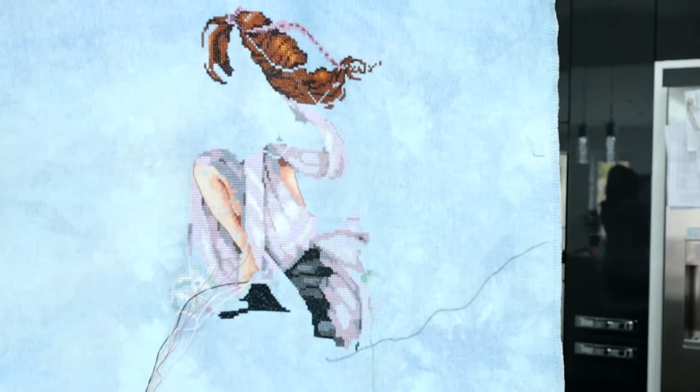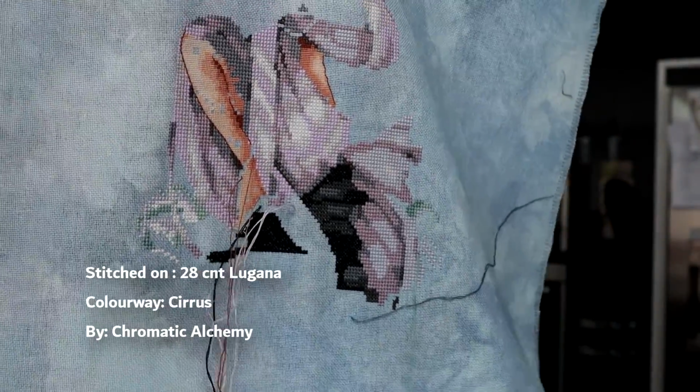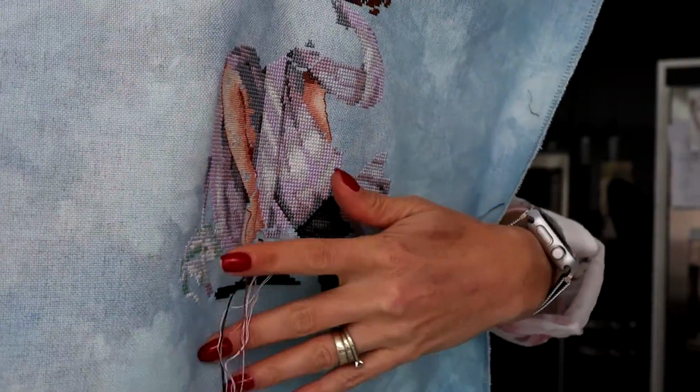Again, if I've got footage of where you last saw my projects, it should be somewhere over here, possibly. If not, then not. And this is where we got to. Obviously that bit was already done. I've been working on her leg. And I think this black blob is where things went a little wrong. So let me pull those threads out of the way. I'm not quite sure what went wrong or if it's gone wrong. I think I just need to look at my counting. But that's how far we've got on that one.